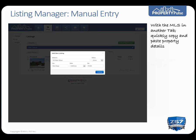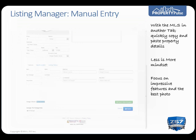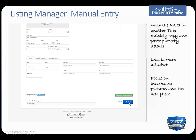And then when you select Continue, you just proceed in adding in the remaining listing details. Again, to quickly add a listing, we recommend simply copying and pasting in the listing details from the MLS. And your mindset when adding listings should be less is more. Before uploading the photos, save the listing on the bottom of the page. That way we know all your work is safe and secure. And then you hit Select Album Images to do the images.